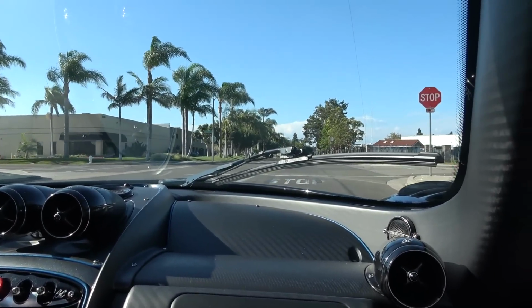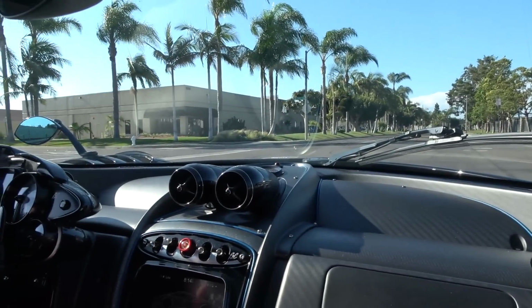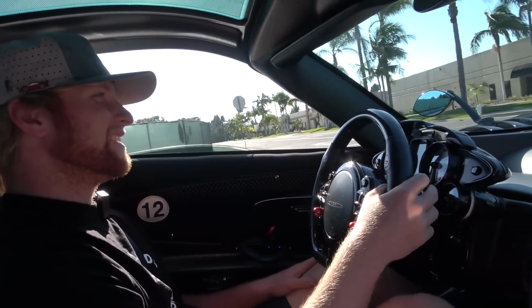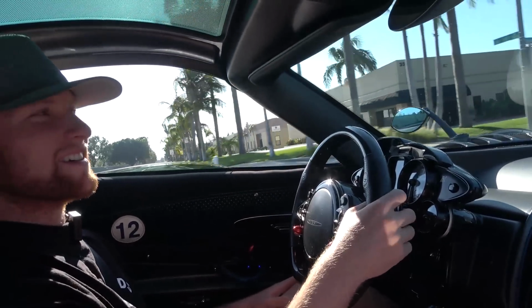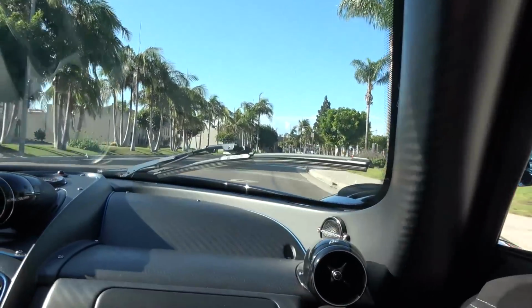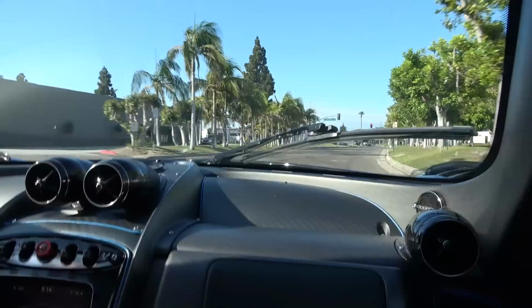Oh, the world of stop signs when there's nothing to stop for. But you've got to do what you've got to do. That's how it works here in the States. I mean, you guys have roundabouts. We have roundabouts. That thing is cool.